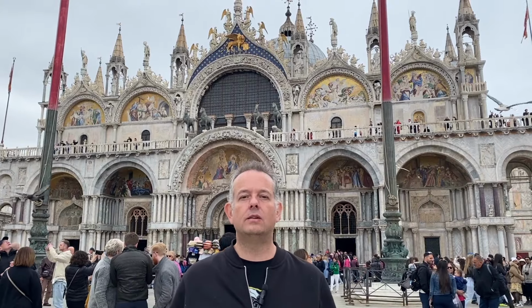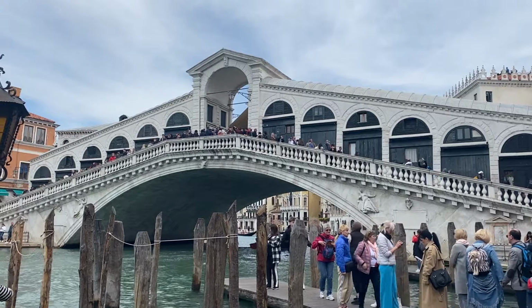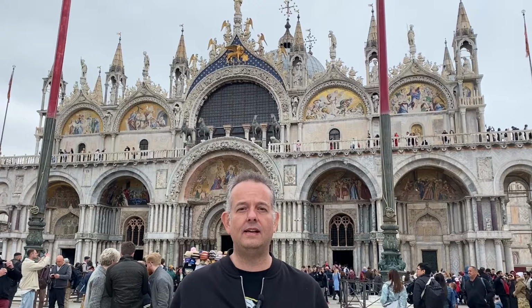So that's the end of our short trip to Venice, and we've packed a lot in just over 24 hours. Before I came to Venice, I was really excited to see the big sites, the well-known sites like St. Mark's Square, the Rialto Bridge and all the canals. But it's really surprised me in the little other highlights that I didn't really know about.